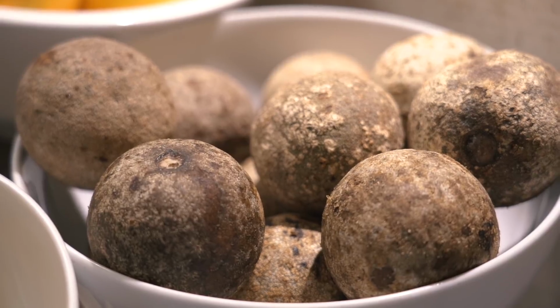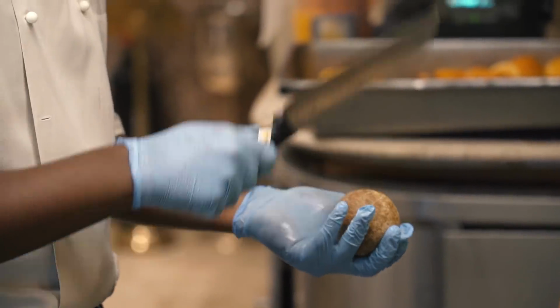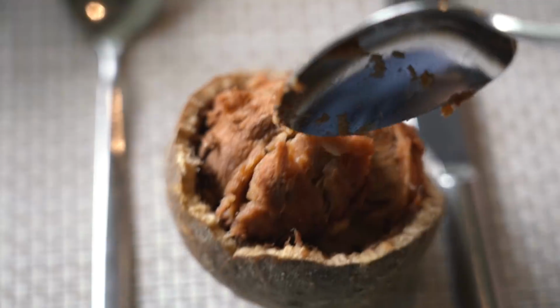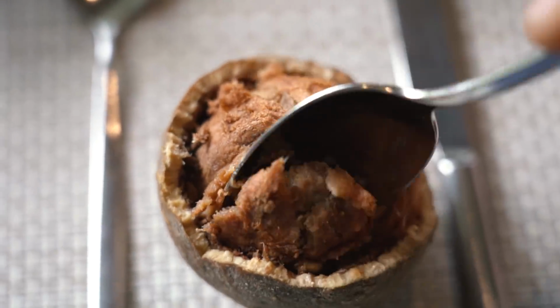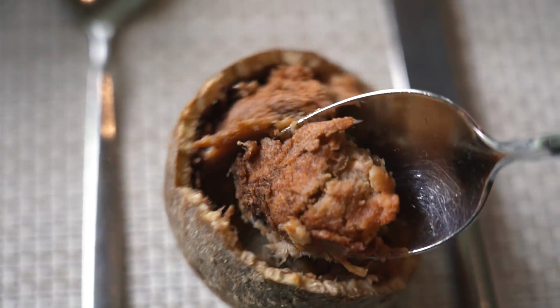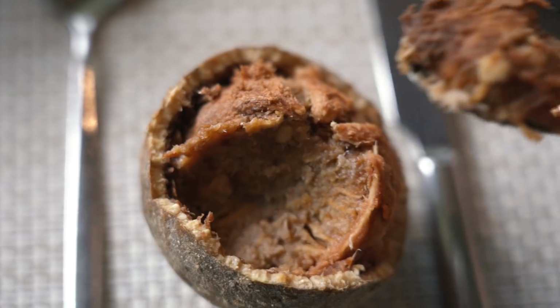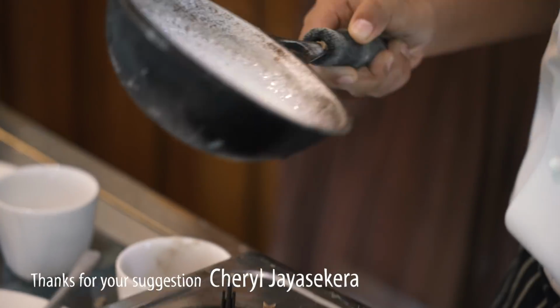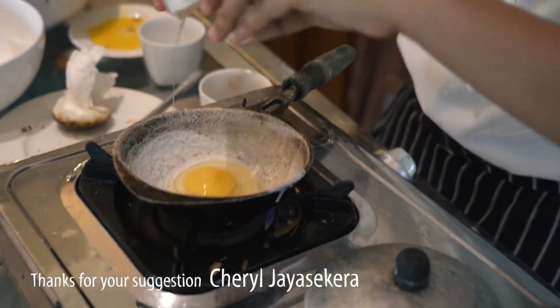This is a wood apple, an indigenous Sri Lankan fruit. It has a woody hard shell that needs to be cracked. Inside is an unusual cheesy smell and it has a pudding-like texture. The taste is a combination of tamarind fruit with dried mixed fruit. For breakfast, I'm going for hoppers, a thin pancake made from rice flour and coconut milk.